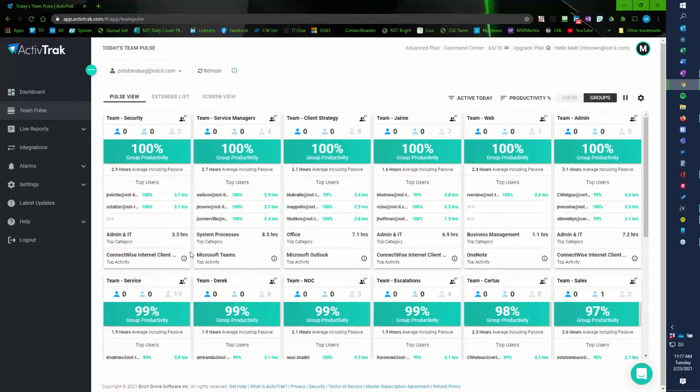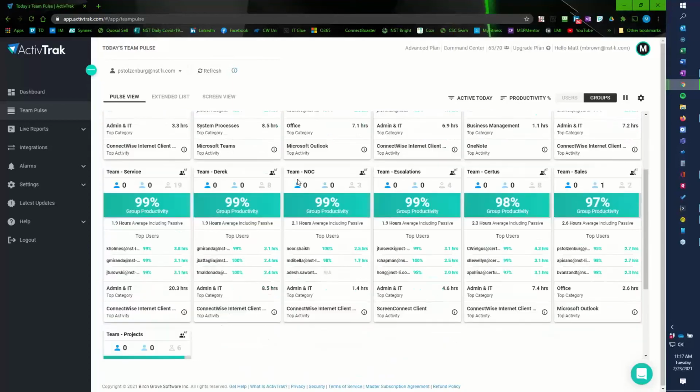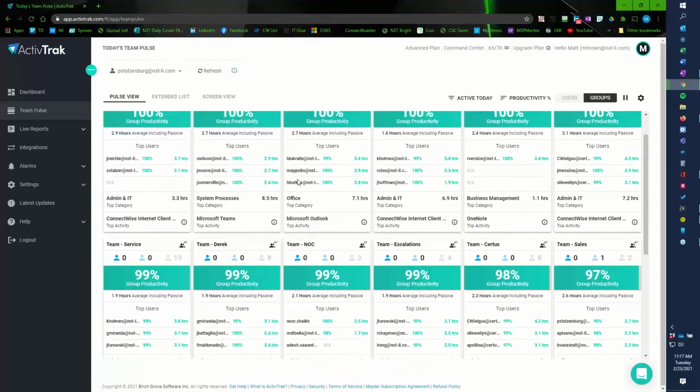As an admin, of course, you can see across multiple teams. As a manager, if you wanted it and you manage certain teams, you can see across multiple teams at one time. So again, this gives you a nice little view as to how well your team is doing, their productivity rate, and what they're working on. So I'm going to come over here into reports and show you some examples of reports that we have in here.